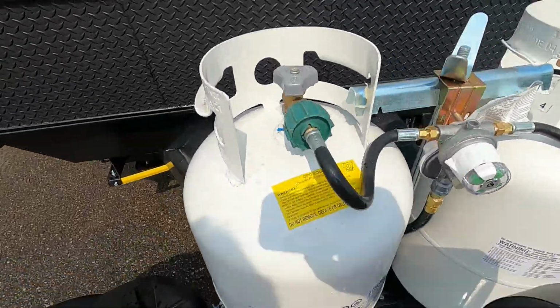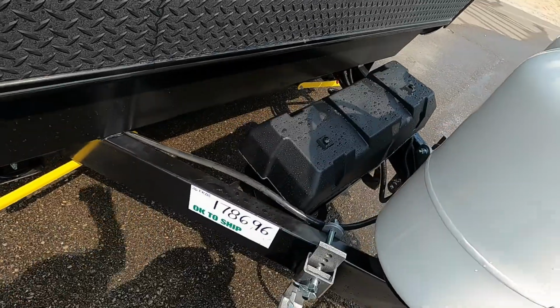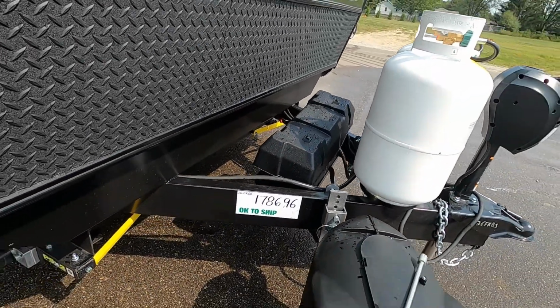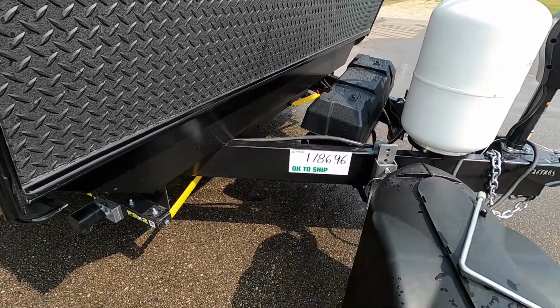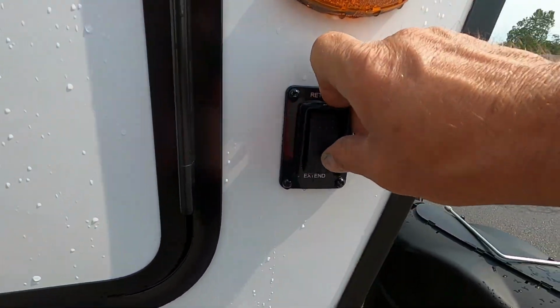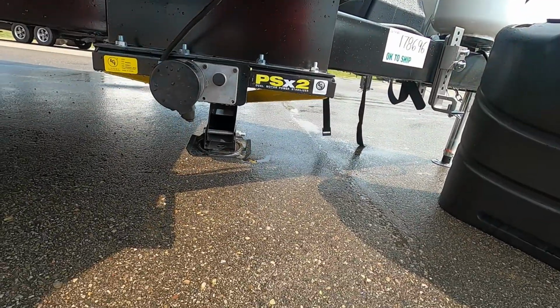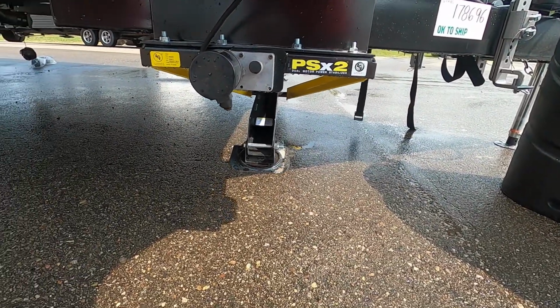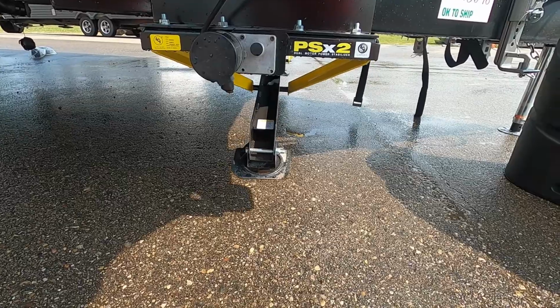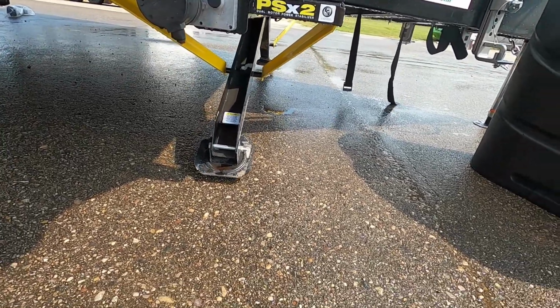Speaking of power, check your battery posts when you arrive. Make sure those haven't wiggled loose as you're coming down the road. Once you've got the unit level, the next thing we're going to do is stabilize it. All four corners of your unit have power stabilizing jacks. As I hit extend, I'm going to recommend stabilizing jack pads. Jack pads are going to protect the feet of those stabilizing jacks from dirt, debris, and hot blacktop in the summer, and better distribute the weight.